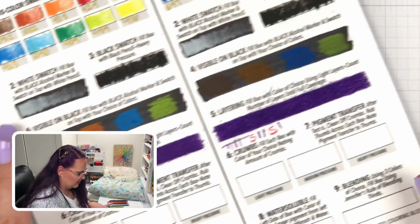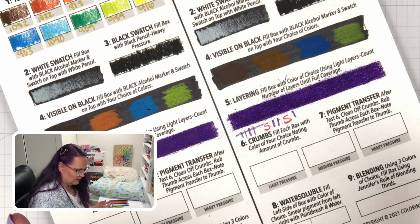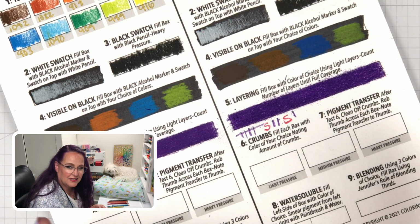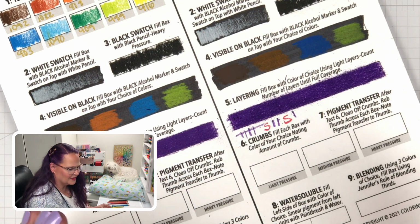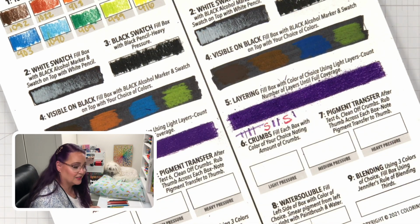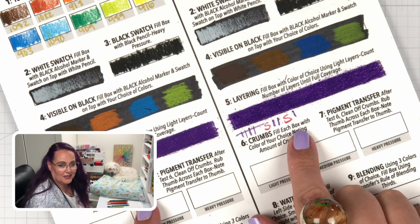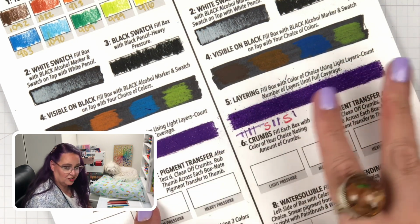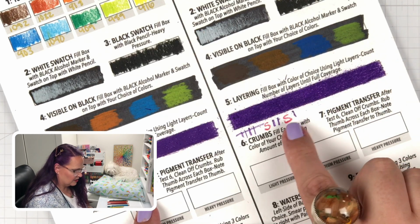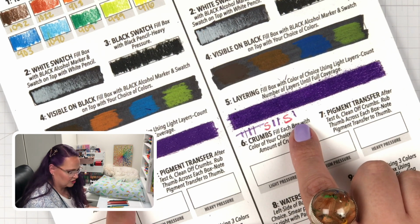Okay, I have just come to the end of this layering test, and this is the first time that I've kind of seen a weakness of the Holbein pencil. It's not really, it's just a difference between the two. I had to stop and sharpen twice on the Holbein, and I finally just stopped. I sharpened one more time here. So the S's represent when I stopped and sharpened.